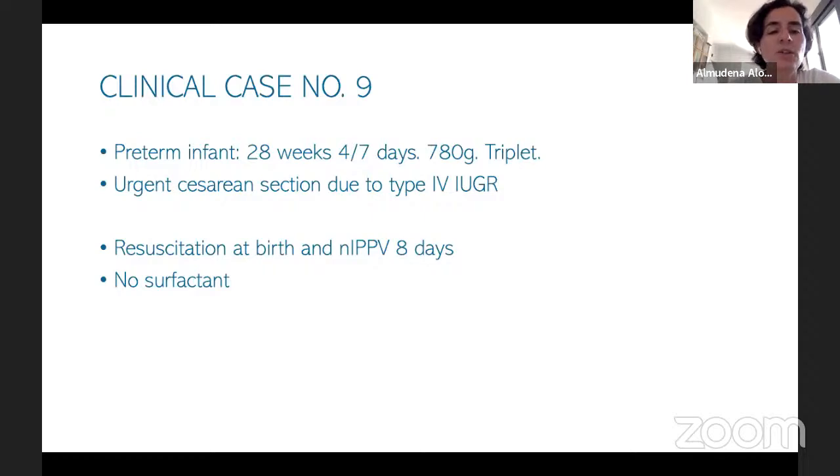Okay. Here I show you a case. All are real cases from our unit, a 28-weeker. It's a triplet. She was born by urgent cesarean section due to severe IUGR. She required resuscitation at birth, and she required non-invasive ventilation for 8 days. And she didn't require surfactant at birth.